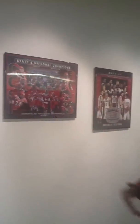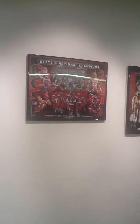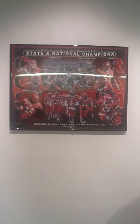This poster here was done for this year's state championship football team. As I say, this school is known for just winning championships in sports, and I'm proud to be able to show some of what they're doing out here. This is going to be up on your website right now. Check it out, ccsf.edu, athletic department.